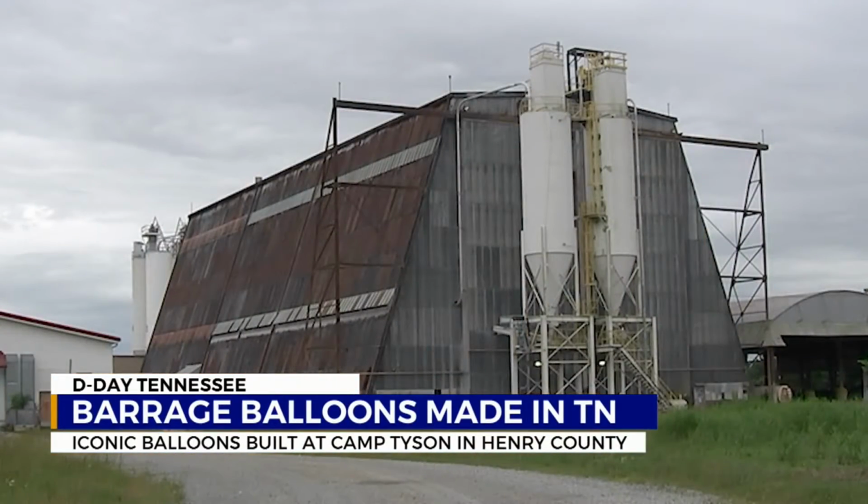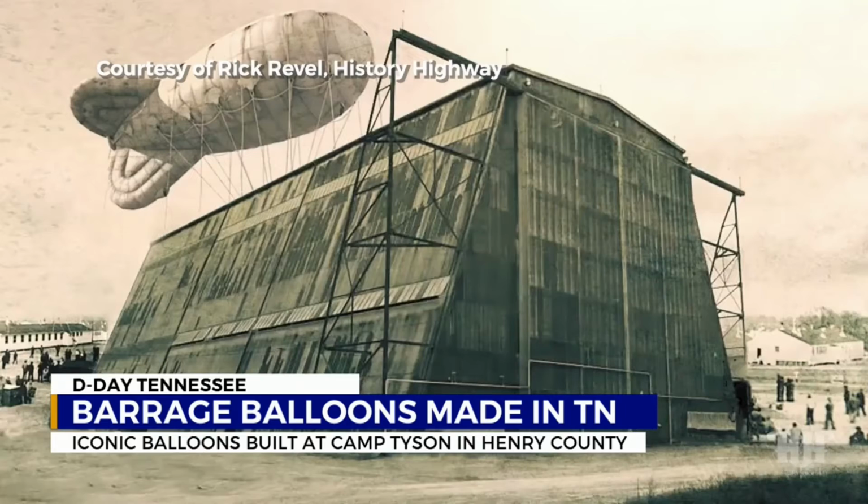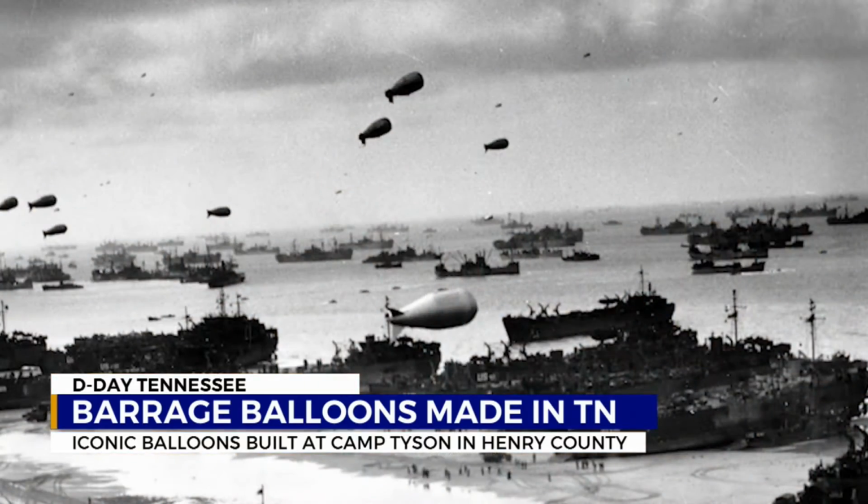And those barrage balloons were made here, Henry County, Tennessee. They were built here, they were put together here, they were tested here, and they were taken over to Europe from here. People don't know that? No, they don't. People even in Paris sometimes don't know about it. They know where Camp Tyson is because they drive by it every day, but they don't know what it was.